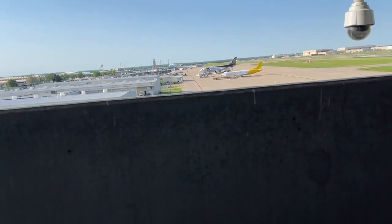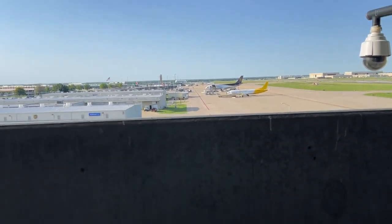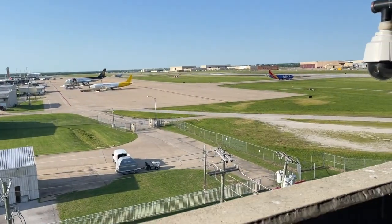Oh, now we're gonna get an American RJ9. I guess I'm just gonna have to be very particular with my shots. Actually, I can probably delete a couple. That's what I'll do. Here comes the beauty herself.